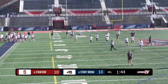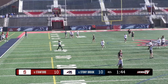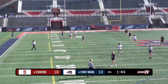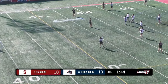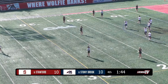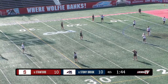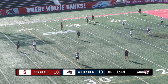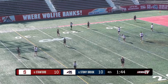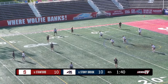So both teams back on the field. The white and navy of Stony Brook, the black and red of Stanford. A beautiful day in Stony Brook, New York. And one chance, with 1:44 to go after the timeout, for Stanford to get back in front, to take the lead, score a game winner. All of those are potentially true. And we resume play. Whistle goes, and the clock begins to wind down.